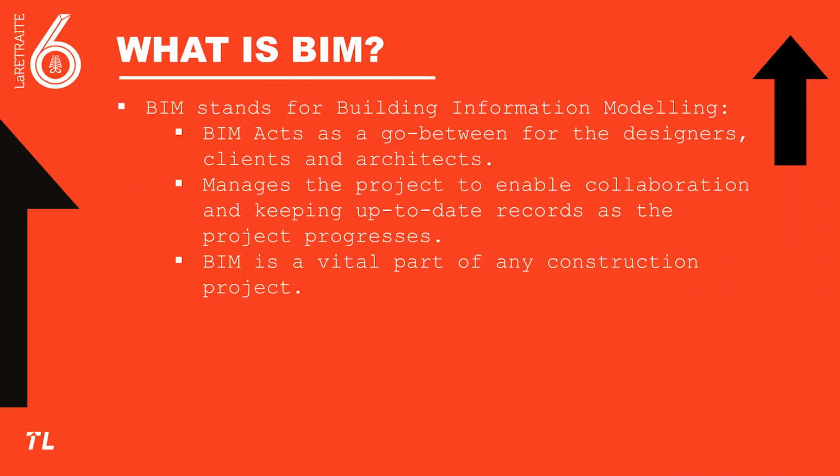So BIM stands for Building Information Modelling and is the connective piece between the designers, the client and the architect. It's a method of everybody collaborating and storing all information about a project, which can be held in one area, and any changes to a project or building can be done in real time because everybody's communicating at the same time with regards to the project.